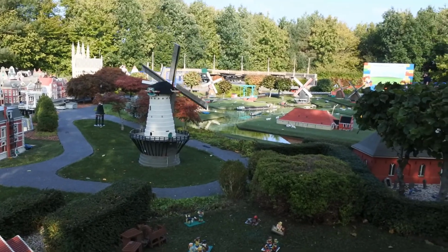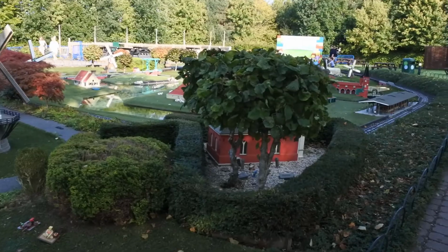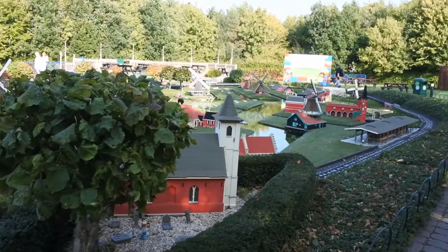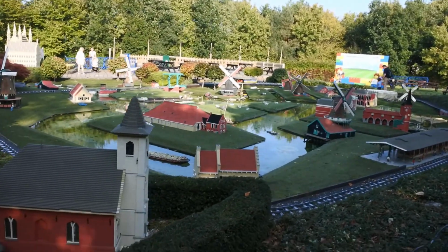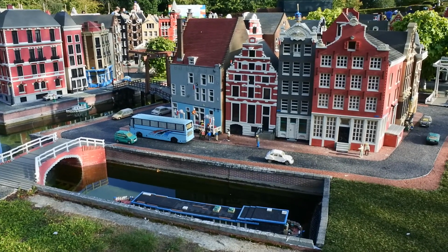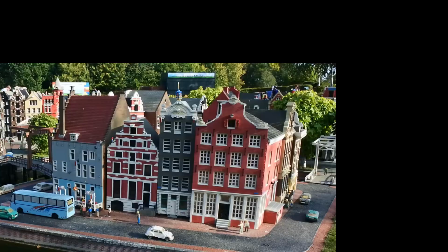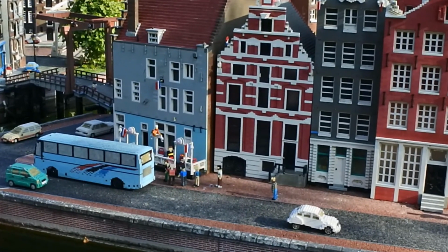And if you look over here, you'll notice a windmill, which again is very characteristic of Holland. If we just have a walk along down here, you'll see that there's a lot more of those windmills. And here we are, still in Holland, but I just had to take another shot because the architecture in Amsterdam and Holland is absolutely beautiful.